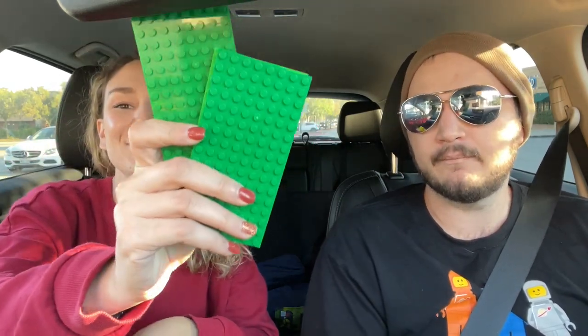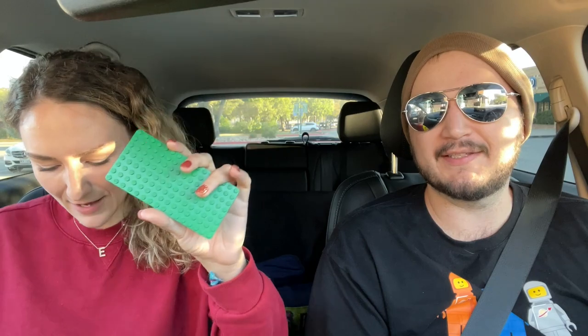We got plates. Wow. Plates. You guys never saw that coming. We got thick plates. Wash them, and then we could be part of the clean plate club. But then we also got pumpkins. They're so cute. I'm pretty excited about the pumpkins.